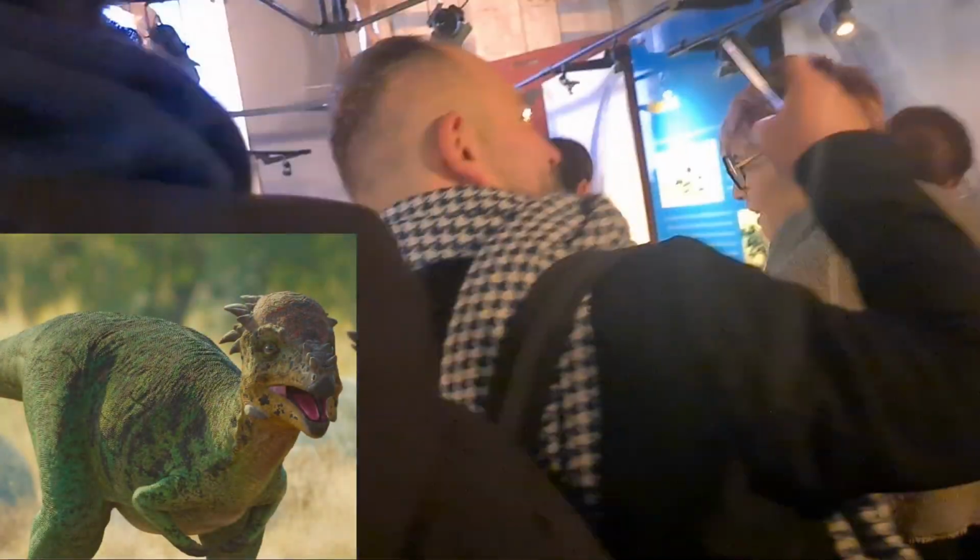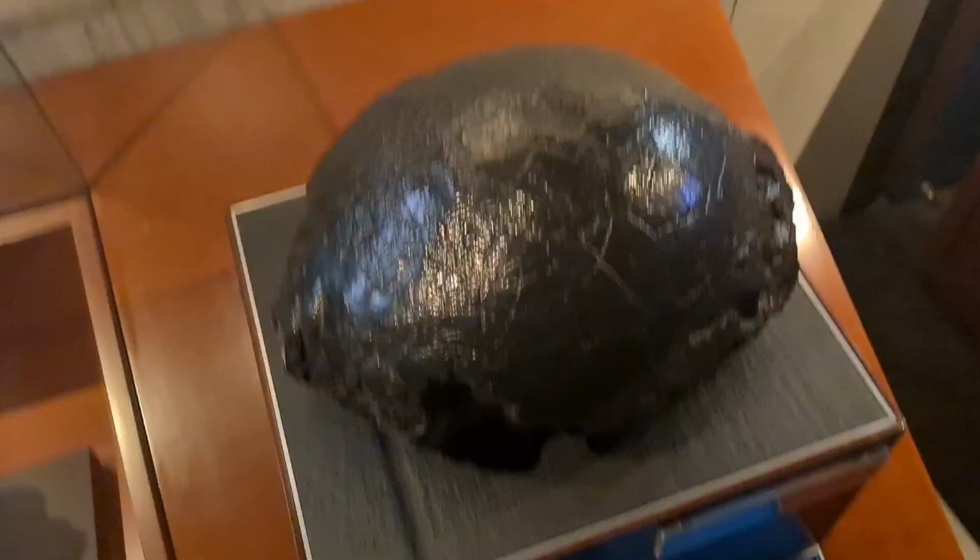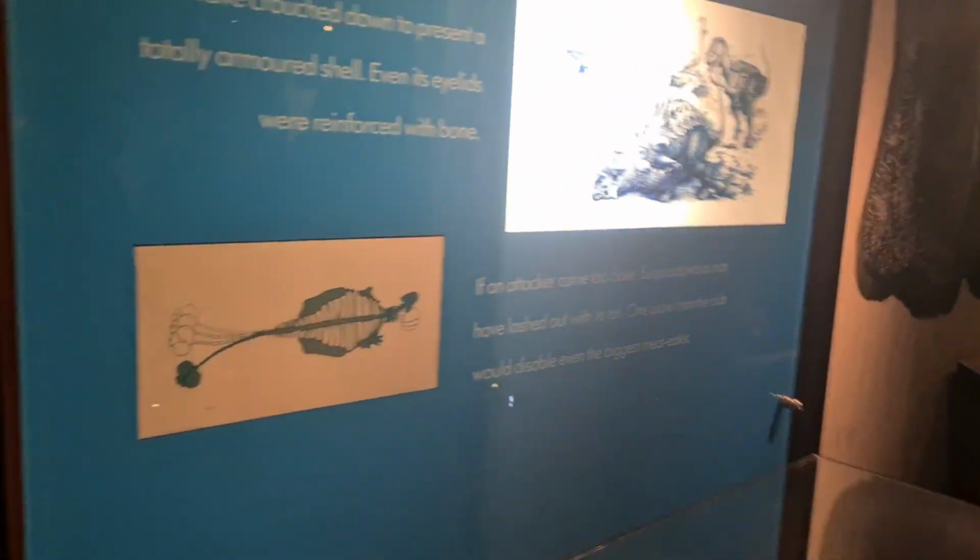Next to both of these were two awesome fossils. The first fossil belonged to the head of a Pachycephalosaurus. This dinosaur had a thick domed skull up to 25 centimeters thick, which some scientists believe was used for headbutting in social territorial disputes. The other fossil belonged to the tail of a Euplocephalus.